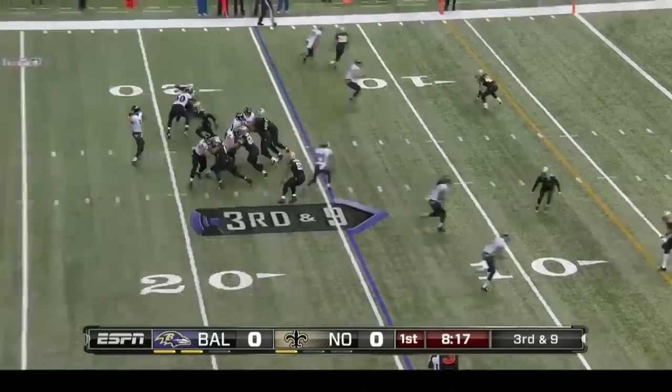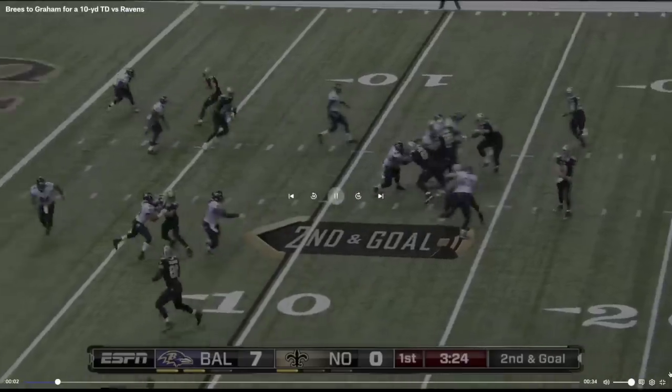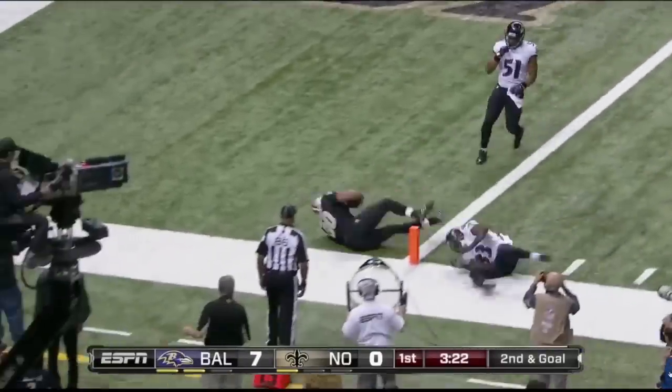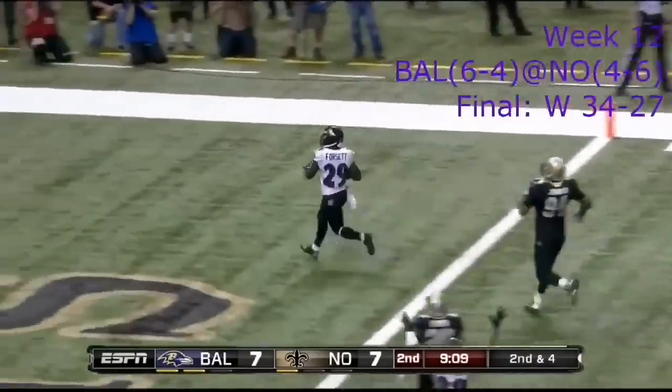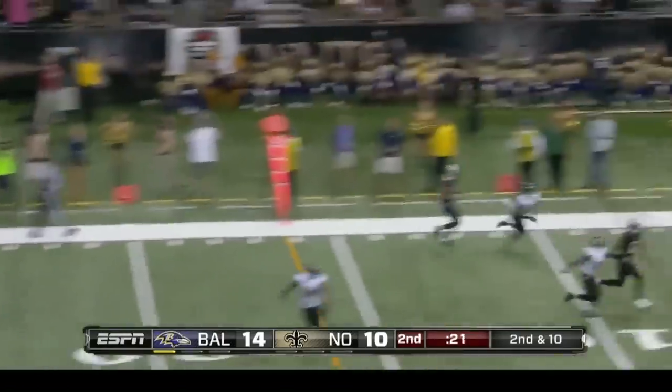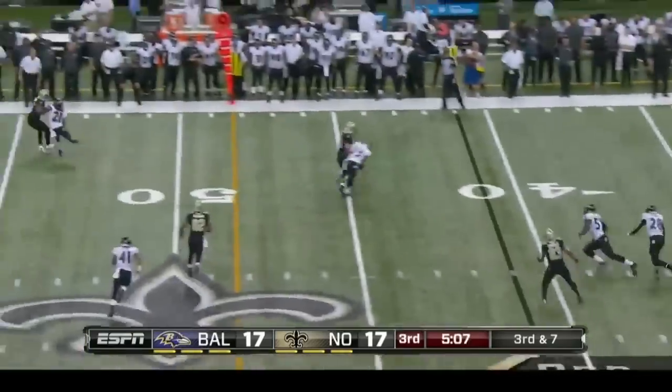Justin Forsett played big today. And he had a big touchdown in the fourth quarter as well. Second and goal, five in the pattern. It's Graham. From the 13, Forsett again with a cutback inside the 10, into the end zone. After the spike, a little pump fake, and then it's Colston again. Saints get it back. Breeze looking for Graham.